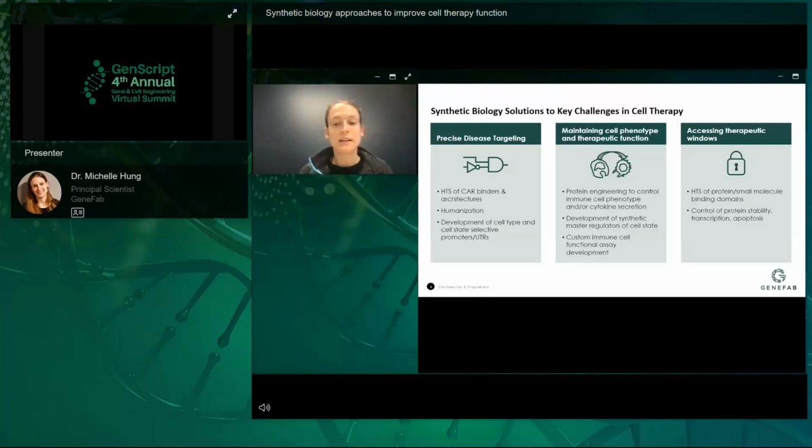When it comes to maintaining the cell phenotype that you desire, as well as the therapeutic function, our team is highly experienced in protein engineering, which can help to control immune cell phenotype and cytokine secretion by expressing exactly the right protein that you want under the right conditions. We can develop synthetic master regulators of cell state, and we can customize our immune cell functional assays to really look at exactly what you want to evaluate. And to enable you to access therapeutic windows, we also can do high-throughput screening of protein and small molecule binding domains. We can control protein stability, transcription, and apoptosis to allow you to express exactly how much payload you want at the time that you want it.